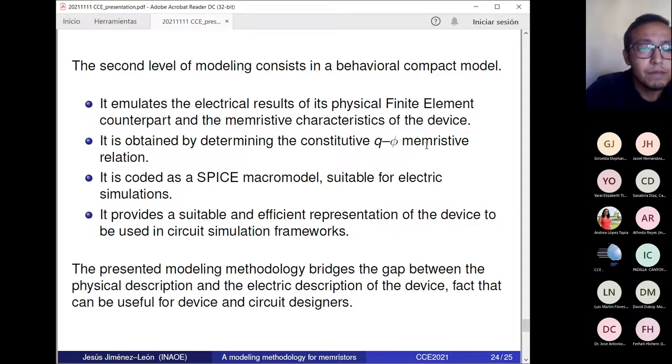frameworks. The presented modeling methodology bridges the gap between the physical description and the electric description of the device, a fact that can be useful for device and circuit designers.